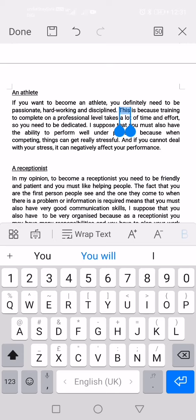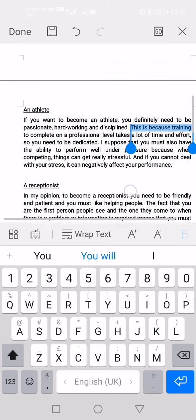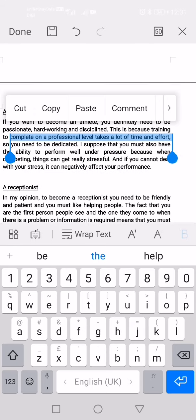Okay, so we're talking about athlete already, yeah? This is because as an athlete, one of the things that you usually do a lot is to train a lot. This is because training to compete on a professional level takes a lot of time and effort. Meaning, because you keep on training, a person who wants to be an athlete has to train himself or herself continuously, and it takes up a lot of what? It takes up a lot of time. It takes up a lot of effort.